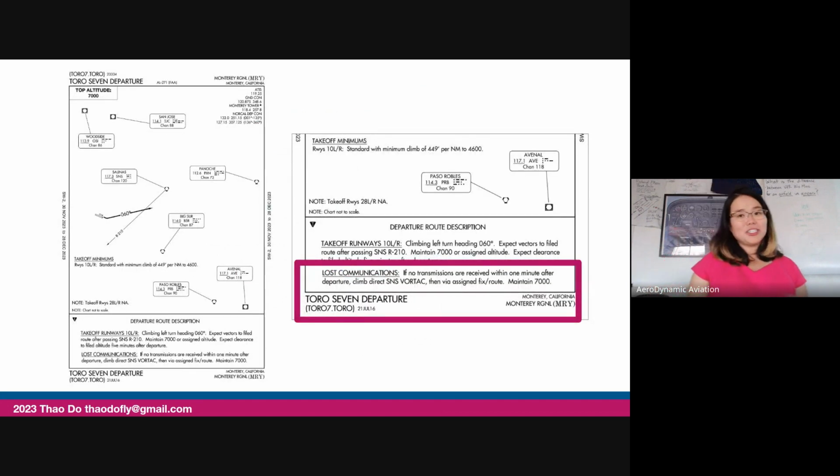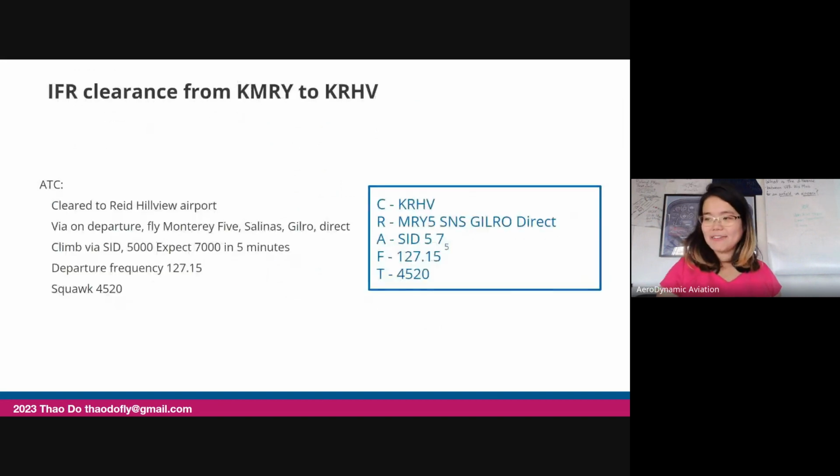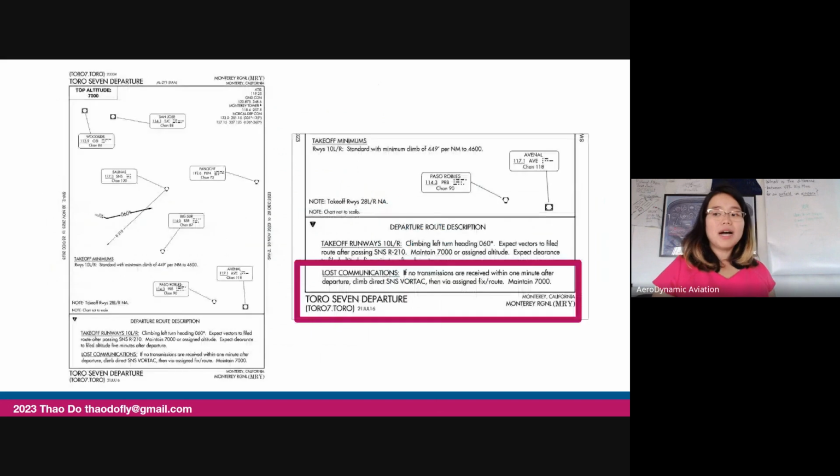But when it comes to departure, if there are some departure plates that tell you what to do in lost comm, like we mentioned earlier, the Toro 7, if you have lost comm, you're flying to Salinas and then via your assigned fix and maintain 7,000. But if your departure plate doesn't have a lost comm, these are the favorite DP questions.